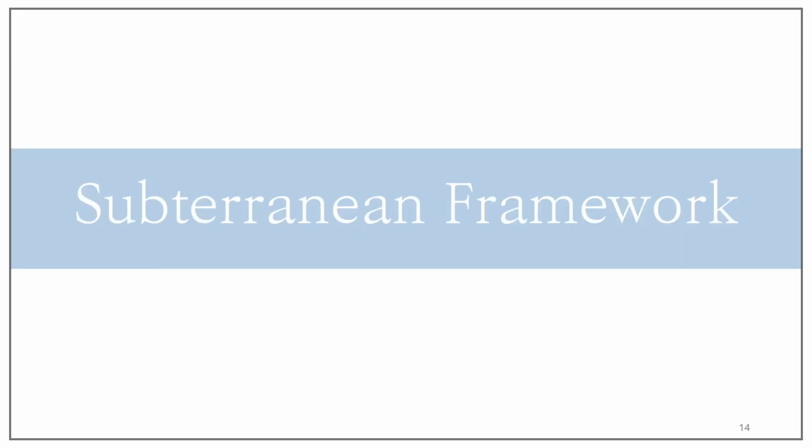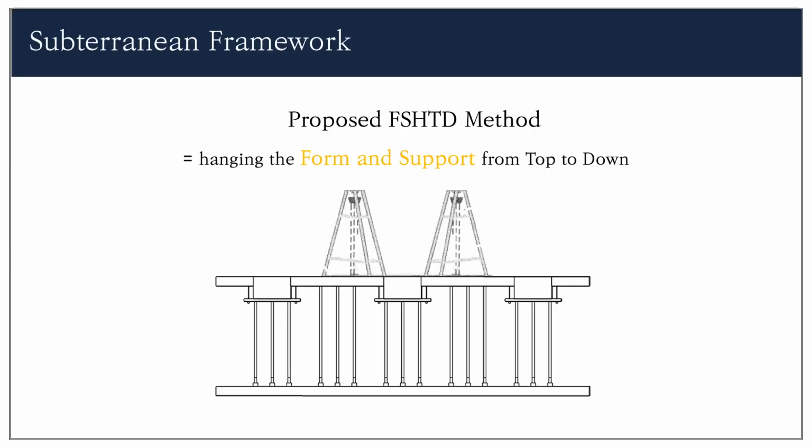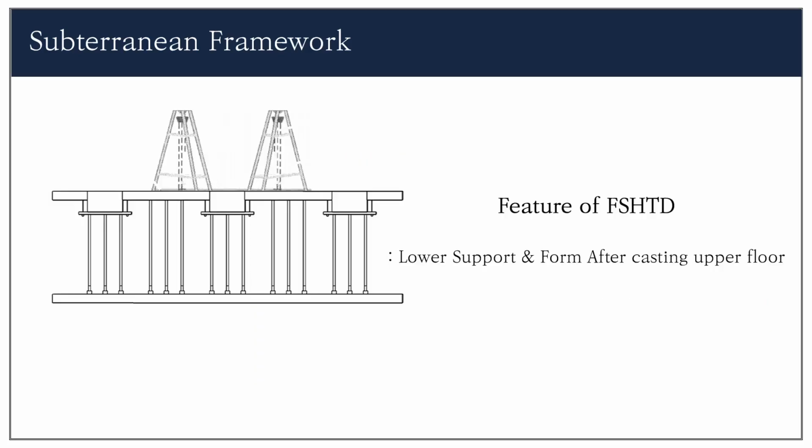And I'll present the subterranean framework. Originally, in the turnkey contract, the FSHTD method was proposed. FSHTD means hanging the form and support together from top to down. So this is the support and this is the rappelling form. And this is the sequence of the method. The point is lowering the support after pouring the concrete of the upper floor, like this.